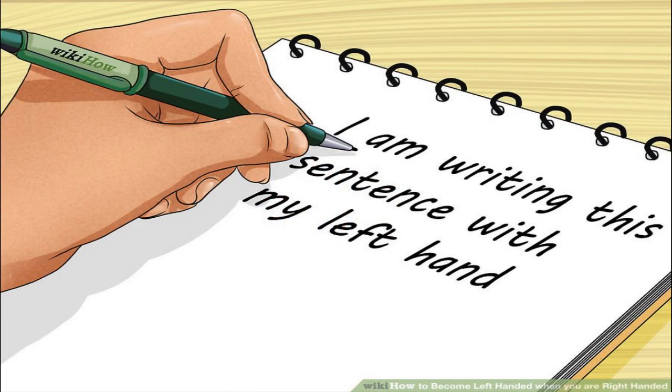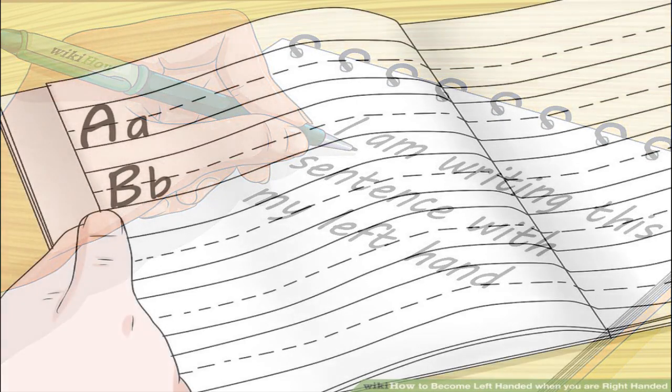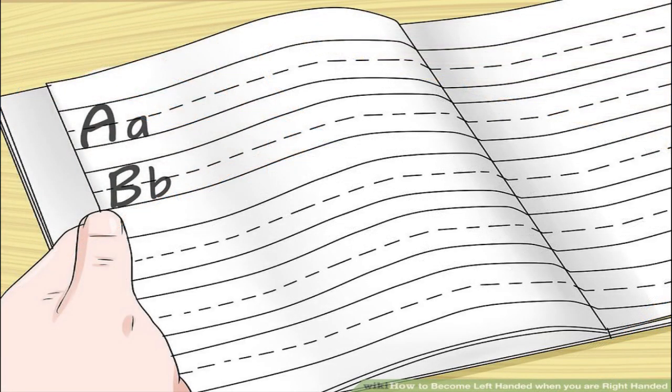4. Practice writing sentences. When you become tired with the ABCs, you can progress on to writing sentences. Start with something simple like, "I am writing this sentence with my left hand." Remember to go slowly and focus on neatness rather than efficiency. Then try writing "the quick brown fox jumps over the lazy dog" over and over again. Since this sentence contains every letter of the alphabet, it's a good one to practice with. Other sentences containing all 26 letters are, "The five boxing wizards jumped quickly," and "Pack my box with five dozen liquor jugs." 5. Use writing workbooks.